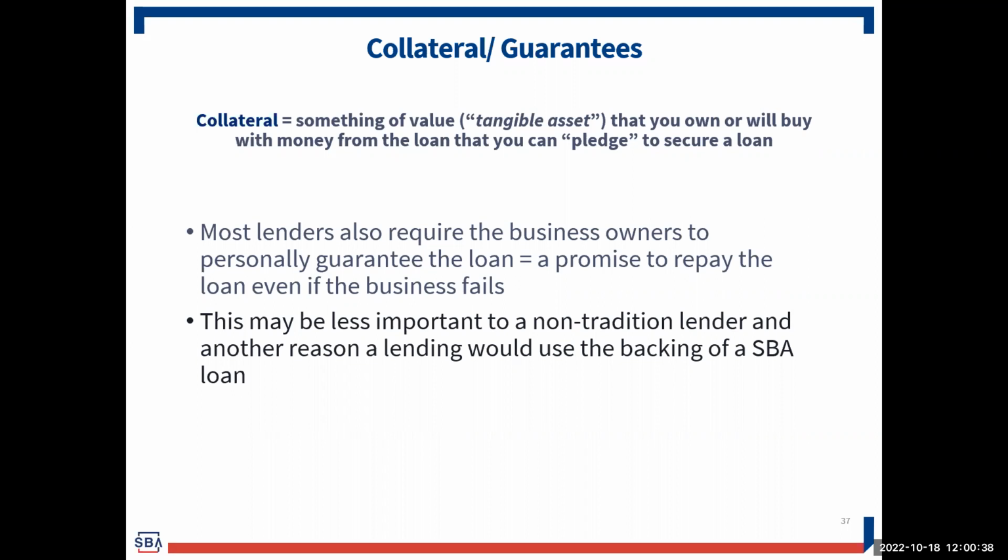Most lenders also require the business owner to personally guarantee that loan, which means it's a promise to repay that loan even if the business fails. So you close your business, you still need to make that payment. It's not like my business closed, so this loan goes away. It doesn't work that way.